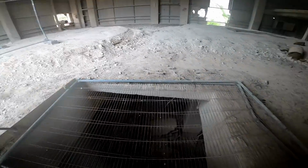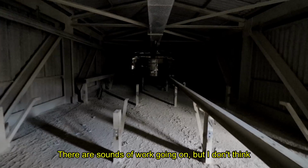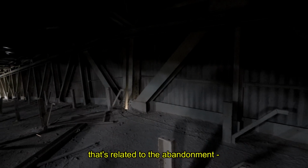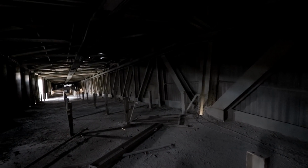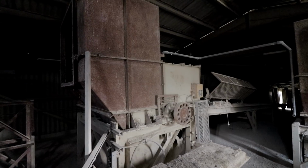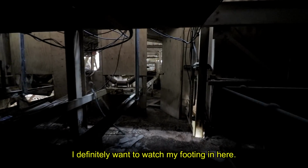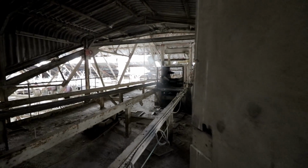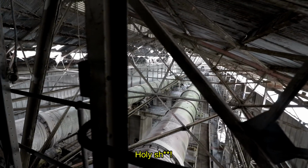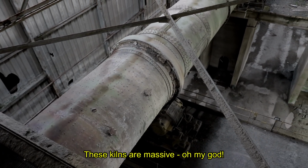Finally, we had made it inside undetected. Almost at the top of the huge conveyor. I think it's one of the biggest ones I've been inside. There's sounds of work going on, but I don't think that's related to the abandonment. I think it's a totally separate unit. They're just using the land of the site to do their business. Definitely want to watch my footing in here. Wow. These kilns are massive. Oh my god.